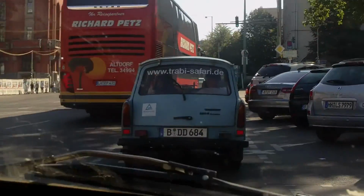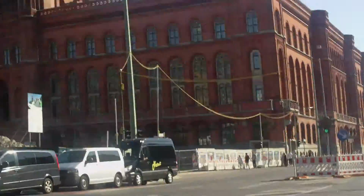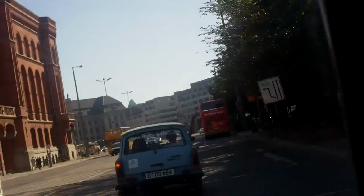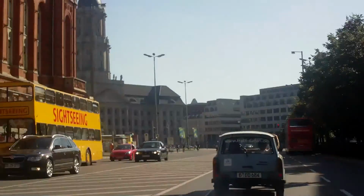On we go. We proceed now. We want to go to a place where there's more space for driving, and then we can hopefully go to the limit of the Trabi once more. Let's speed up there.